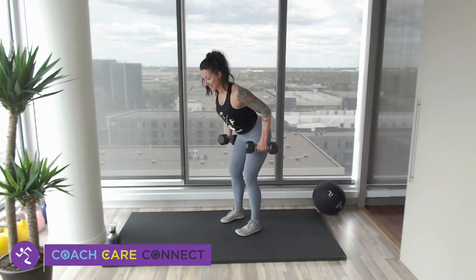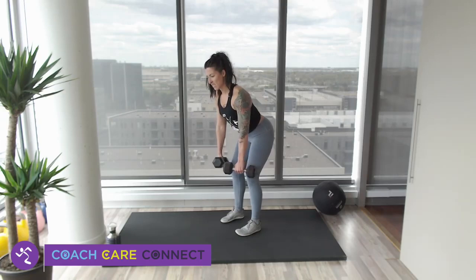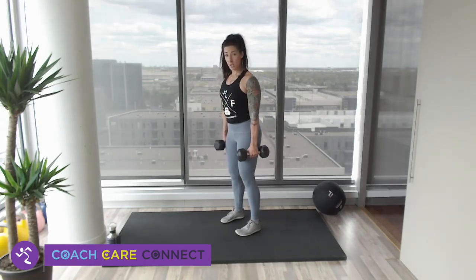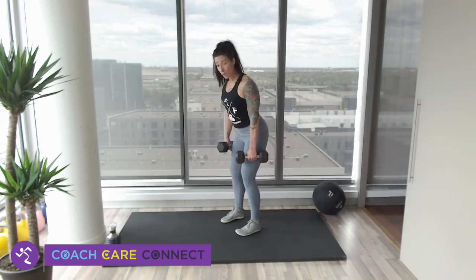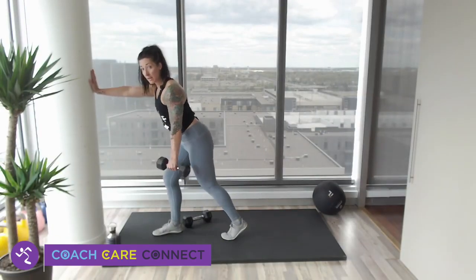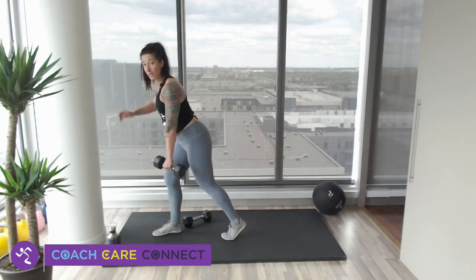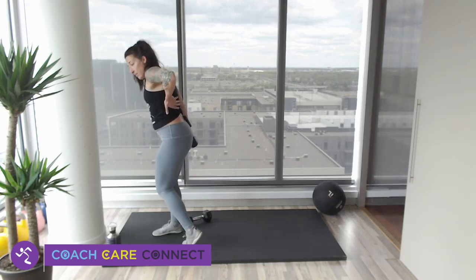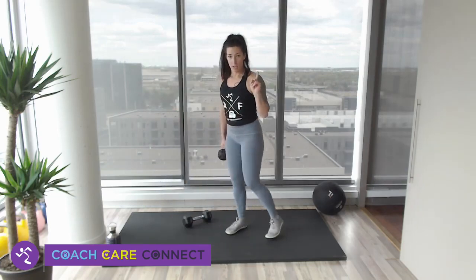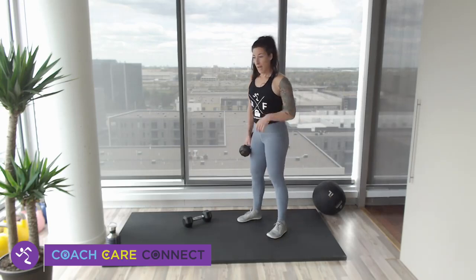Good. Sometimes I've said, I feel this in my lower back. Then I need you to think more about your position, pushing your hips back, or ditch a weight and anchor yourself so you have a little more support. You're going to pull and feel your back. Your lower back does assist, but it's not the main worker. Okay? All right, we are back to the top, round 2.